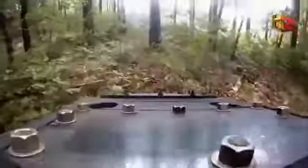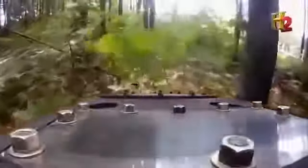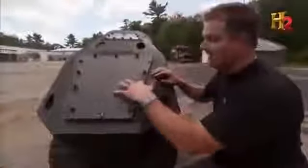Its small size makes the Badger incredibly mobile, and its armor plating can repel large caliber rounds. The shape of the Badger's front end is crucial to its success in the field. The more angled this vehicle is to the person that's shooting at it, the better it's going to be at deflecting bullets. Here we have a 50 caliber armor-piercing round that just barely made it in and then ricocheted out. Here we have an AK-47.